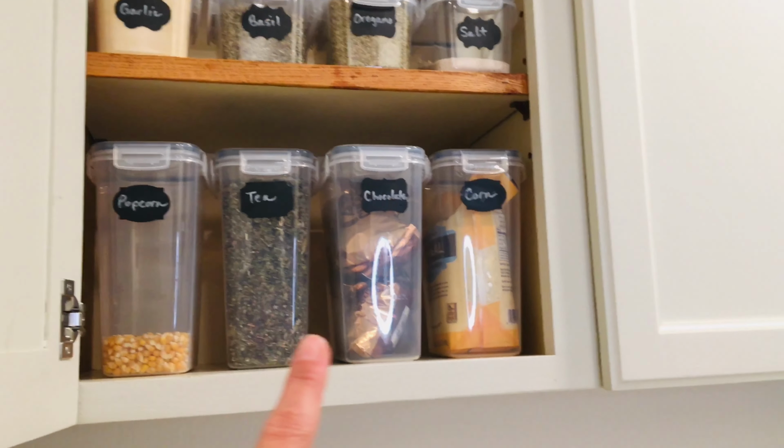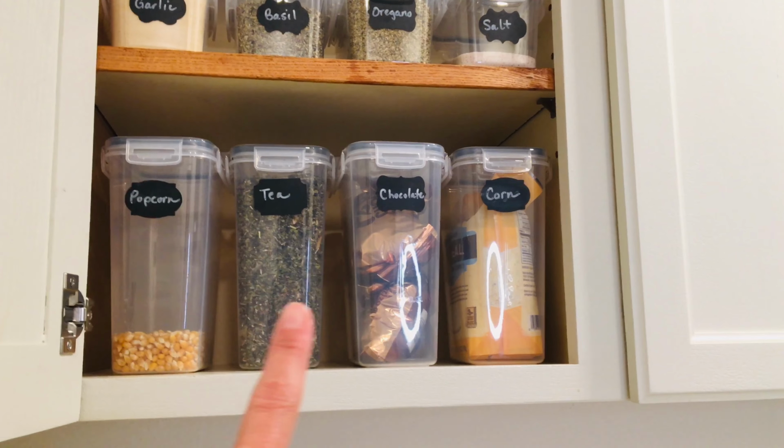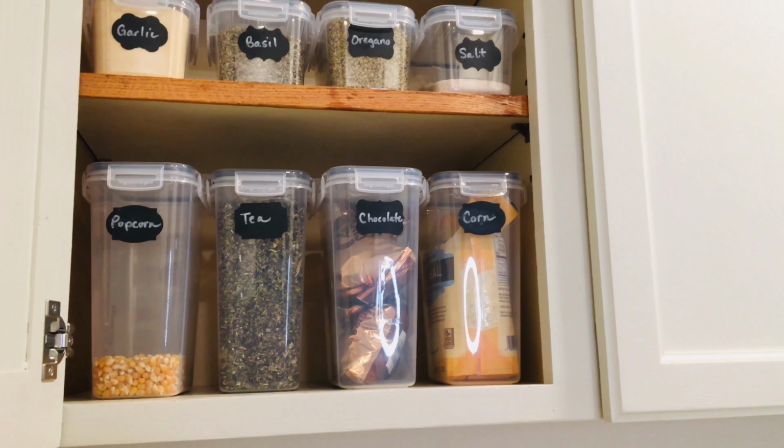And then down here I have some other pantry staples like popcorn, some homemade tea that I like to make, some chocolate chips for baking, and some cornmeal.